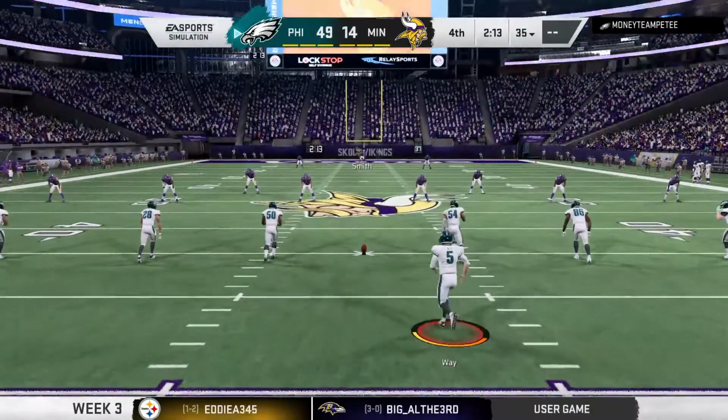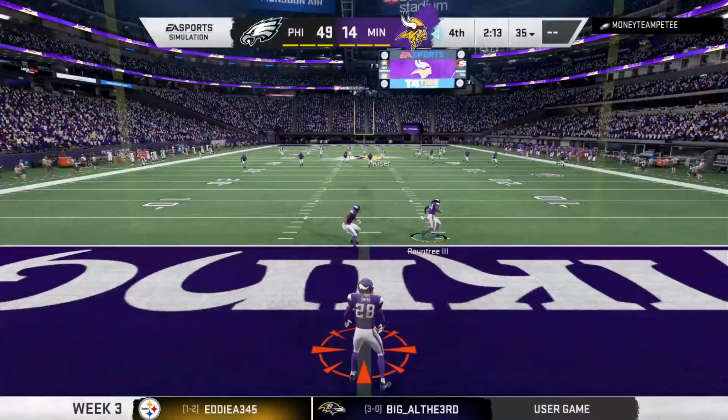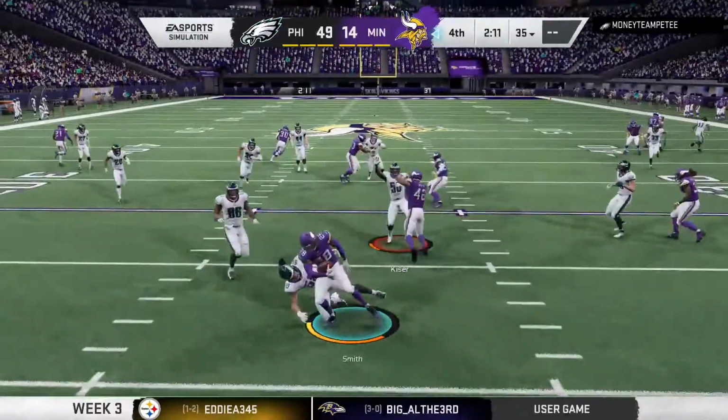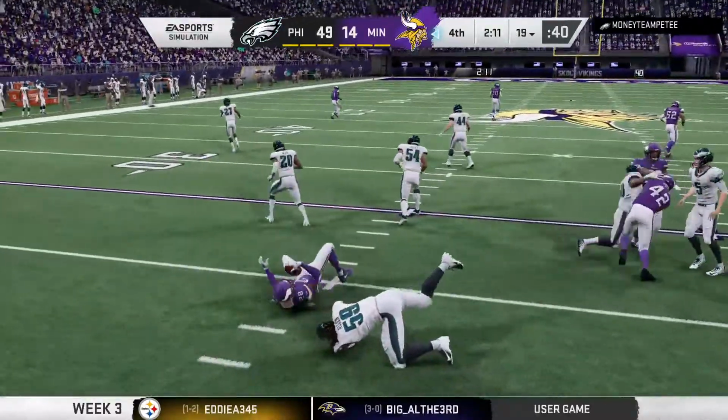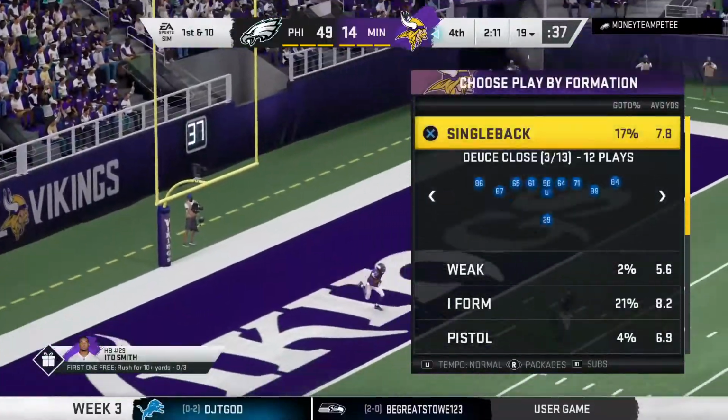The kickoff team on the field now as they will send this one away. This will be taken to the back of the end zone. And he'll take it back to about the 19-yard line.